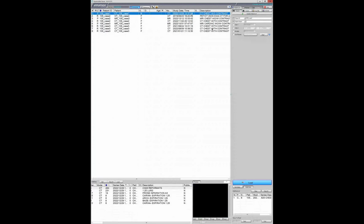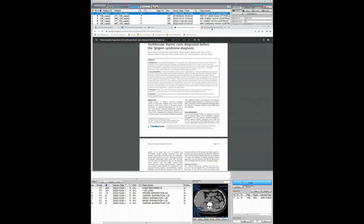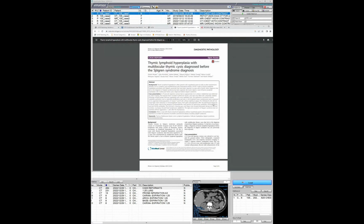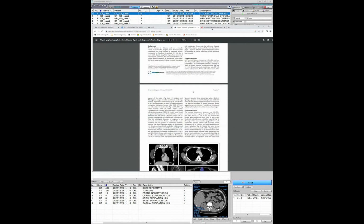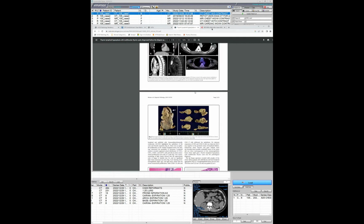No, I've not heard of that association with Sjogren's. That's interesting. I put in, God, it looks like thymic hyperplasia and cystic, so I just put in cystic thymic hyperplasia. The first hit was this case report of someone with Sjogren's. Then I found a couple other case reports, along with case reports of people not with Sjogren's.